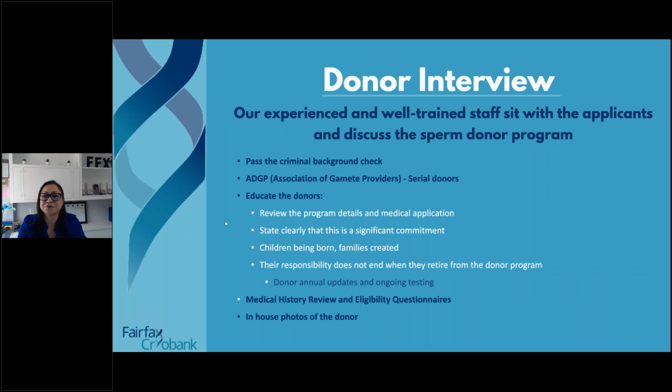If they pass their first screen, we do a donor interview. The donor interview can either be done on the second or the third donor screen. One of our experienced staff members will go over the whole application process. They will go over all of the donor details of the program and make sure that their medical application is accurate. They want to state clearly that this is a significant commitment. Not only are children being born, but you're creating families.